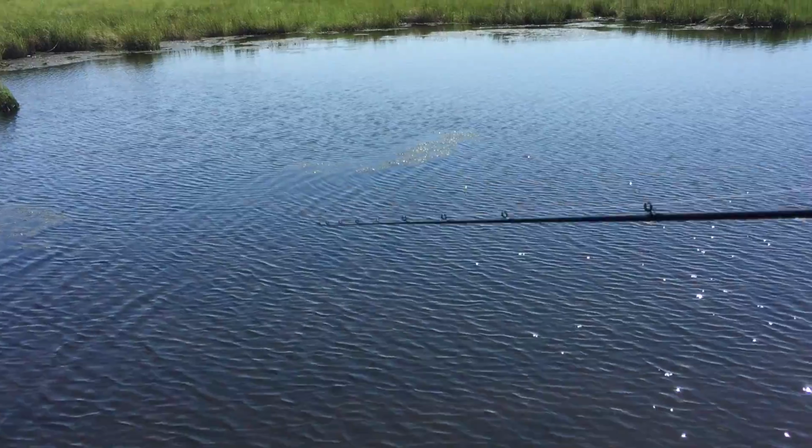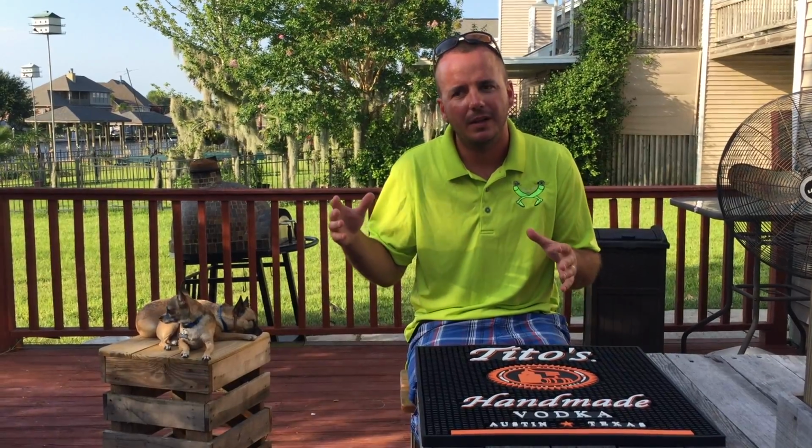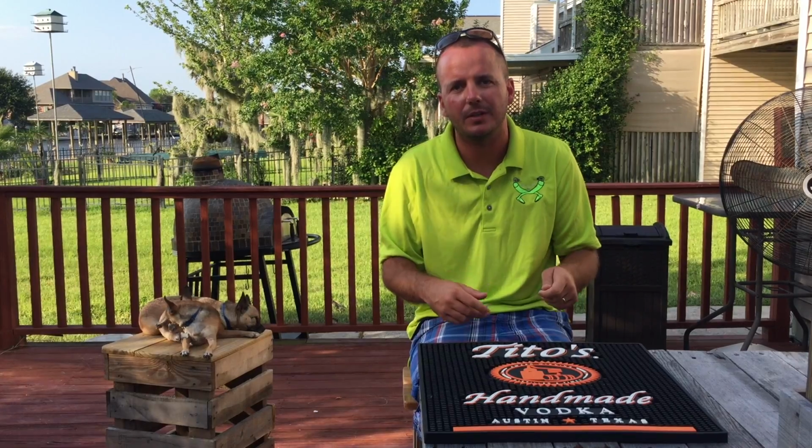And when they do, and you stick one, like you're going to see in this next clip right here, 6 out of 10 times there's another redfish with him. So when you stick one or your partner does, make sure you're on the lookout to catch that other one, as we doubled up in this clip right here.